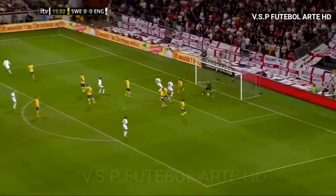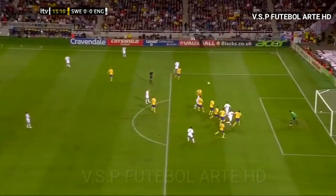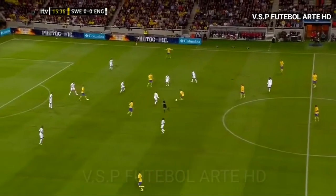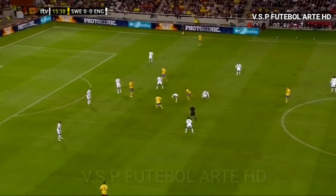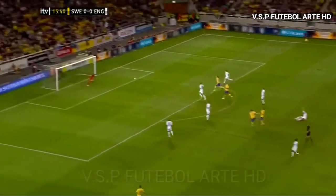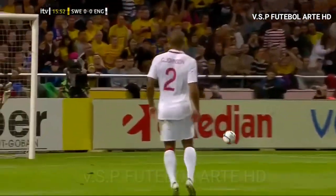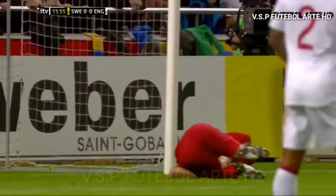Gerrard in towards Cahill. Oh, he'd only needed a touch, and he didn't quite get a touch. Even he is struggling to pass the ball accurately. Catching Niklic. Now Shellstrom. He can strike them with that left foot and flies by a post, which I think Joe Hart had covered.